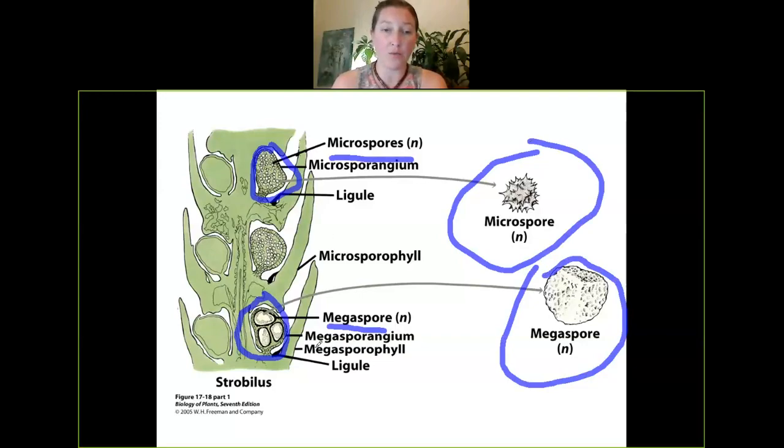Oh, and I should point out, before, when we were talking about Lycopodium, we had sporangium. There was only one type of spore. So we had sporangium and we had sporophyll, which was the leaf that the sporangium was on. Now we have microspores and megaspores that come from microsporangiums and megasporangiums. And so the leaves that those are on are called, respectively, a microsporophyll and a megasporophyll. So it's the same word as before, sporophyll, but now the name tells you what type of sporangium is on top of it, right? Still a sporophyll, but now it tells you it has microsporangium on top.